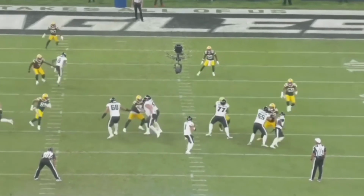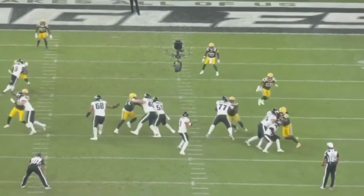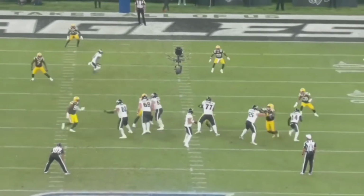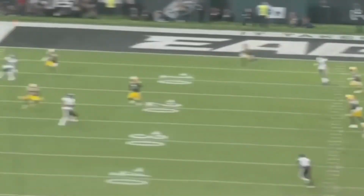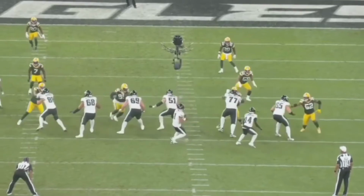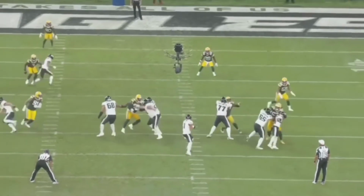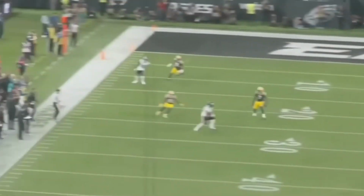There he goes. See him start to kind of forklift him up in the air. Takes away his momentum, and then he's just going to be able to hold his ground. Great rep. It's a lot of size to go through if you're a pass rusher. She does a great job of keeping that right hand attached to the whole rep.